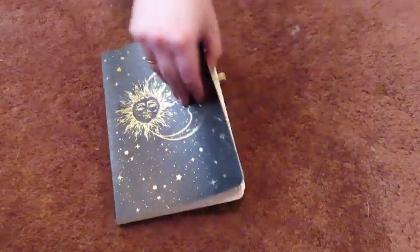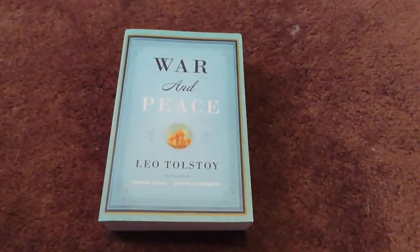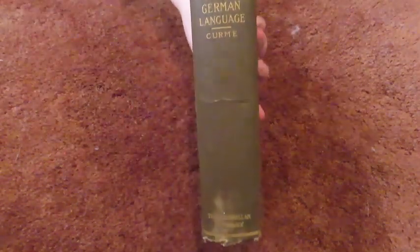And this is an old journal. It's Not What You Think. War and Peace. Again, this is huge, so I decided to just get it on my Kindle instead of having it take up room on my shelf. Recursion by Blake Crouch. A hymnal from a church that I used to go to. A free library book that I had been using for decoration just because it is old, and it is actually the grammar of the German language. Serpent and Dove. The Giver Quartet.